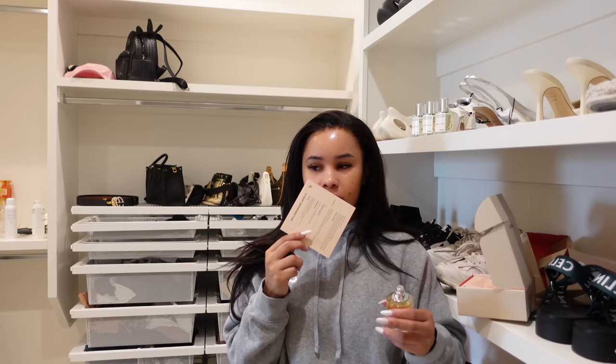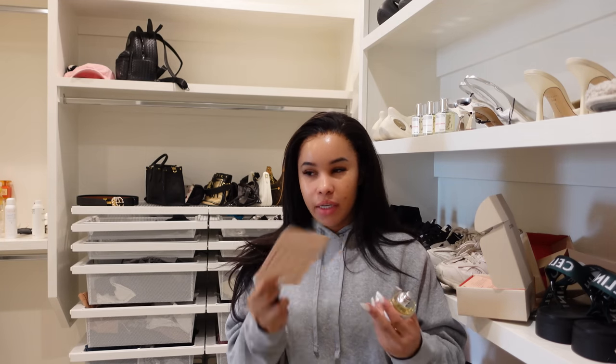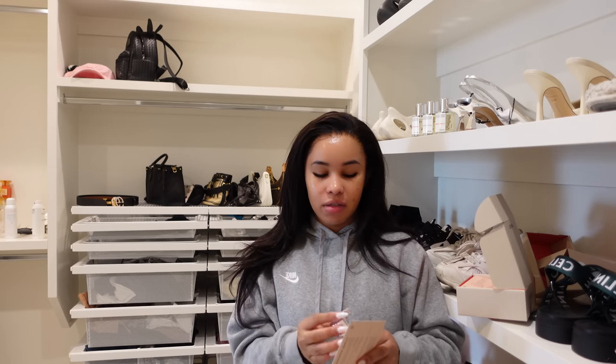This is Pink Sugar. If you saw that Pink Sugar perfume, it kind of low-key went viral, I feel like, at the end of last year. You can get it off of Amazon. I'm personally not a big fan of it. Everybody says it smells really good. I just think that everything is personal preference.